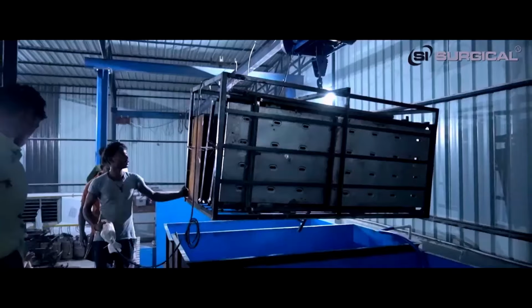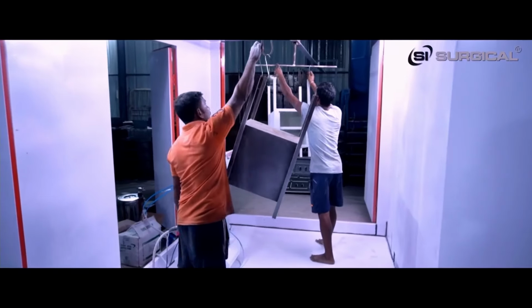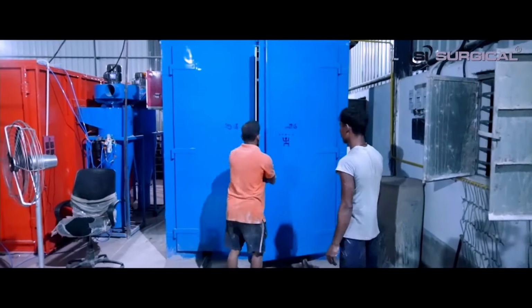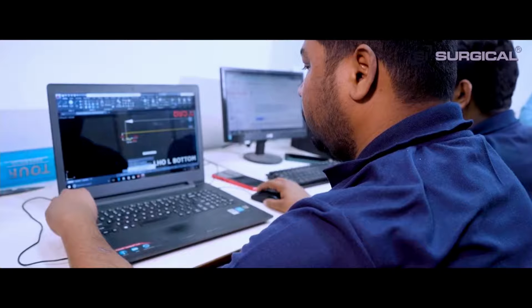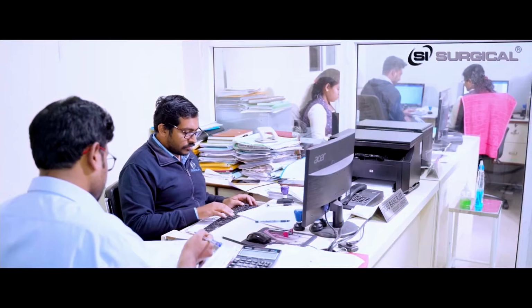Installed 1 year ago, the latest plant and machinery for powder coating as well as modern technology for making medical furniture and modular OTs. For further development, an ever-ready R&D section is toiling to push the standard. Si Surgical maintains a healthy practice of holding meetings to enhance their performance and achieve greater success levels.